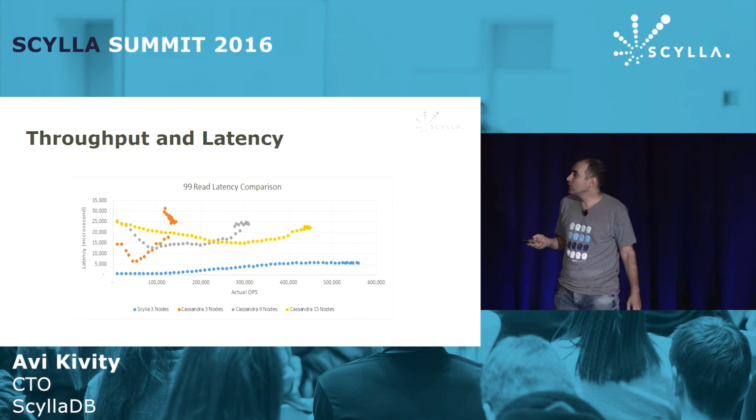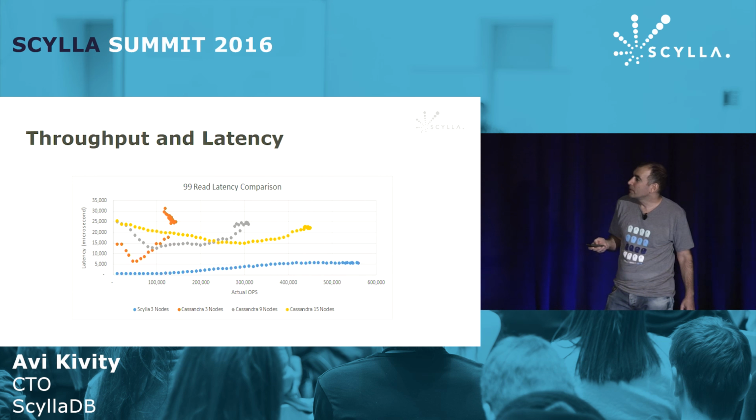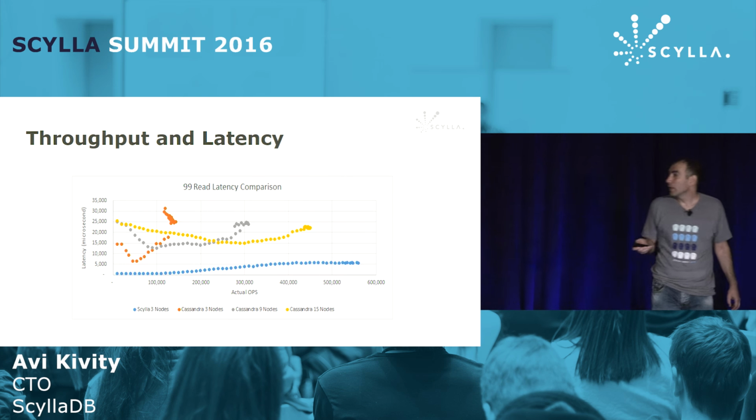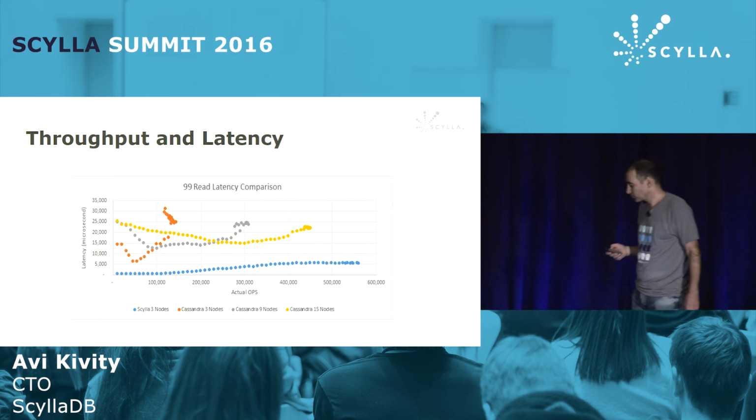We have a 3-node Scylla cluster competing against a 3-node Cassandra cluster, a 9-node Cassandra cluster, and a 15-node Cassandra cluster. In all cases, the throughput is much better, and for many loads, even more important, the latency is much lower.